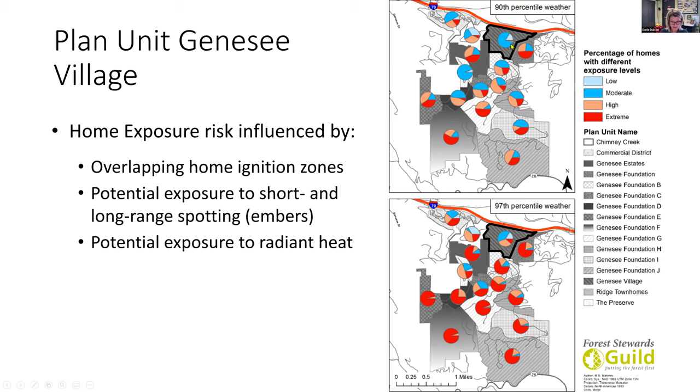Okay. And then under these conditions, 3/4 of the homes are at moderate risk to the exposures that I talked about earlier. And then we move down to the 97th percentile, and it goes up to 1/3 of the homes are at moderate risk and 1/3 are at high exposure risk under the 97th percentile fire weather conditions.